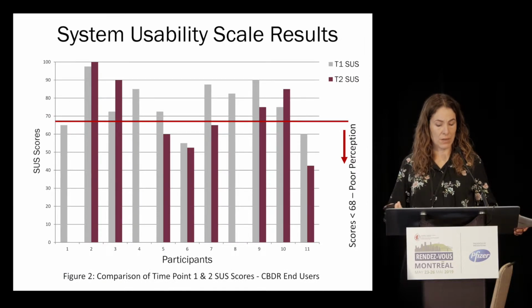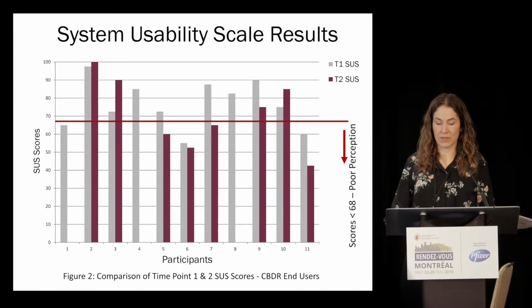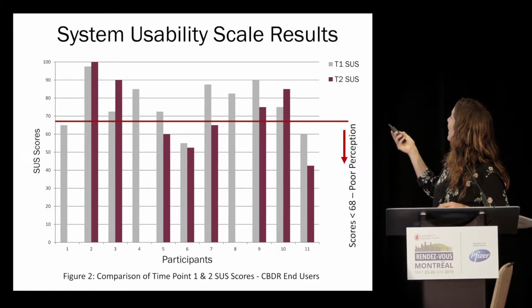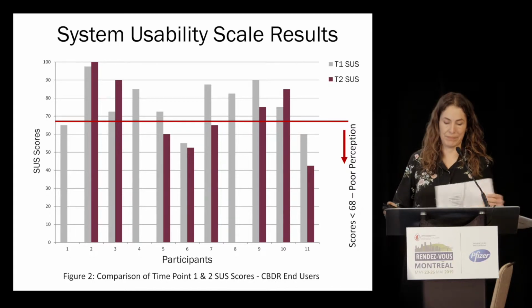So those results were mirrored by what we found with the system usability scale scores, which provided another measure of perceived usability. As you can see up here with this red line, scores of less than 68 represented a poor perception of usability, but the majority of participants' SUS scores were over 68 at both the first and the second time points, and the differences between the pre and the post measurement were not statistically significant.